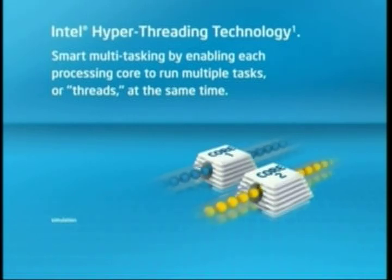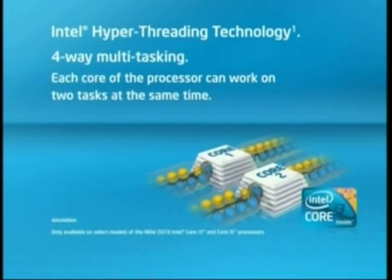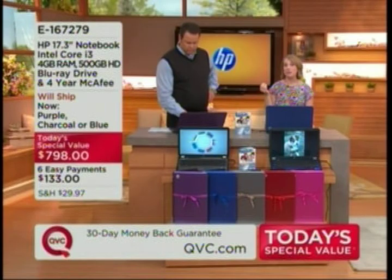So you're seeing a little graphic here. Before, with a dual-core processor, each core could do one task at the same time, which was still fast and efficient, but they've taken it to another level. They've included hyper-threading, which allows for four-way multitasking. So now each of those cores can multitask. For you, in the end, long story short, that's going to mean faster boot times, and faster access to all of your software and all of the applications that you're running.